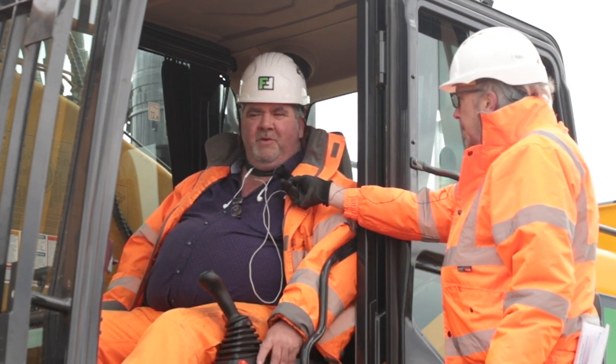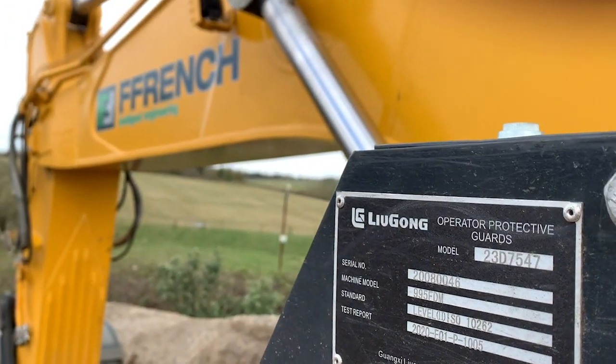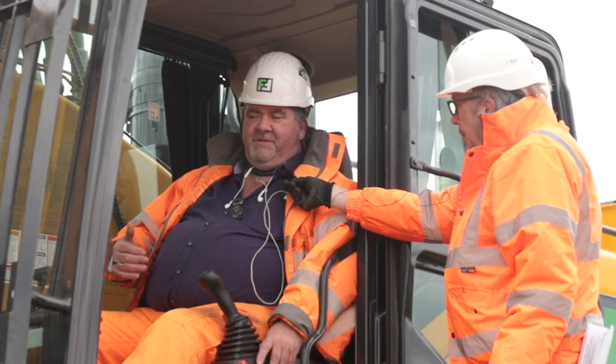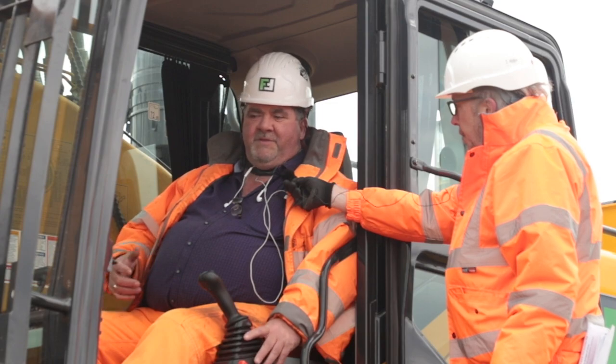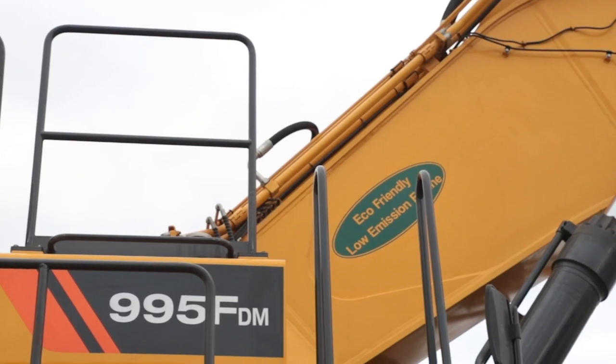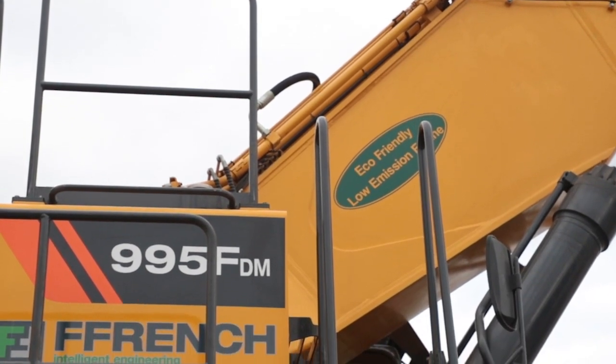Well, I've been running Liu Gongs for 4 or 5 years now, so I bought the first ones. And the technology is coming into them now, it's very good, especially for the 100 or 95 ton machine with the new Tier 5 engine. And in the company, we're trying to get all our emissions down a bit.